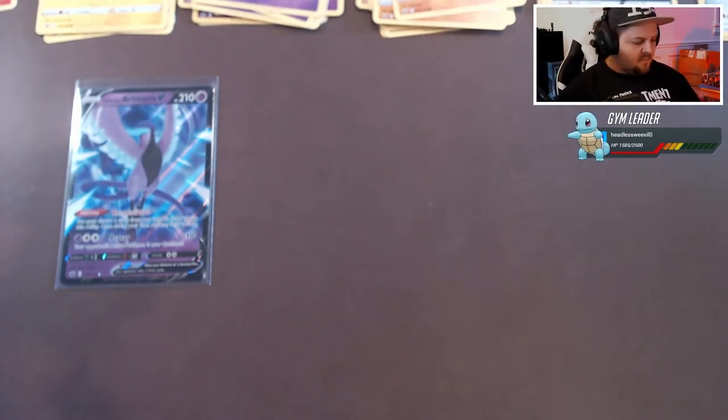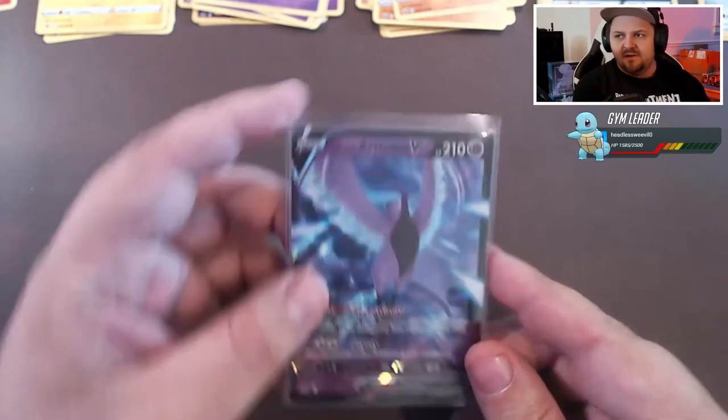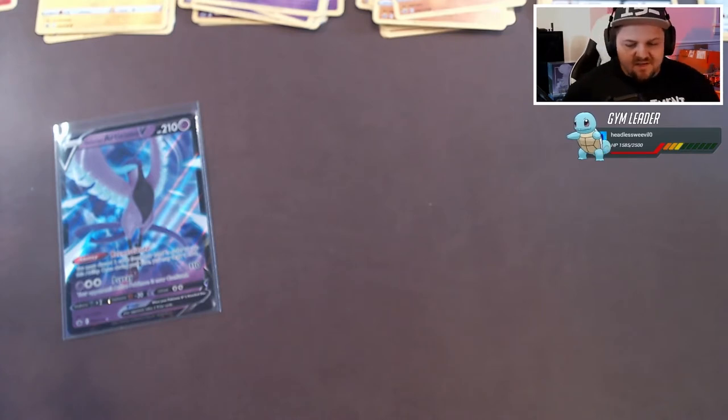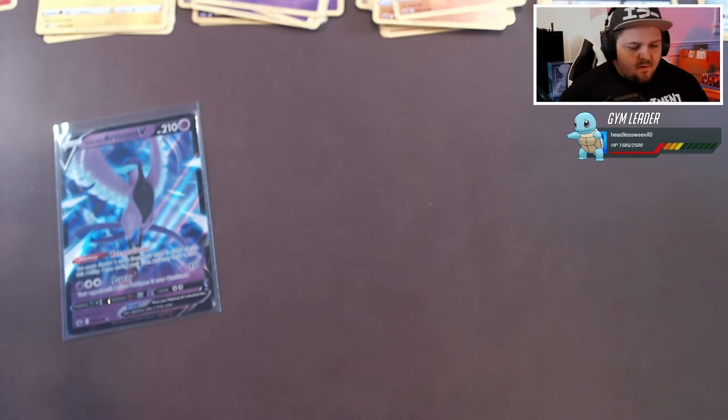There we go. Okay, so that was the two blisters, and out of the six packs, we got one pull. But I legitimately have not opened much of anything of this set. Just trying to shift my chair a little bit. So I'm happy to get really whatever.